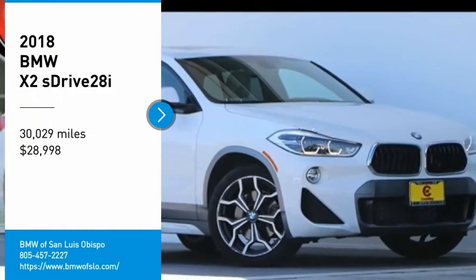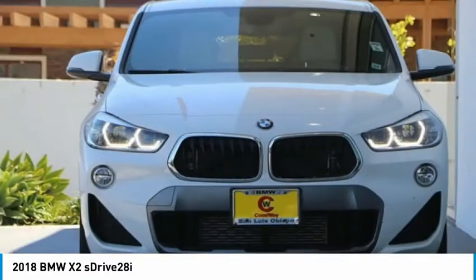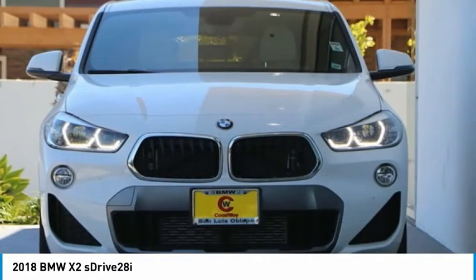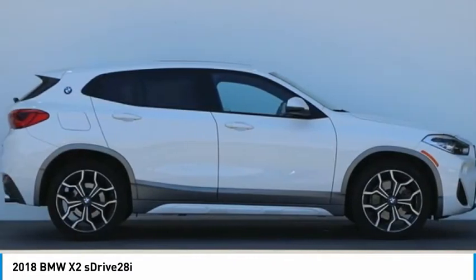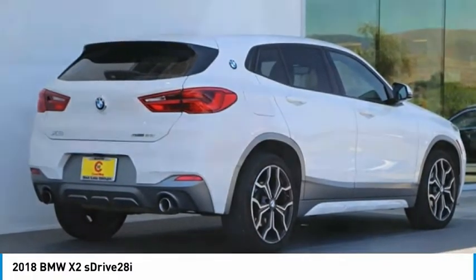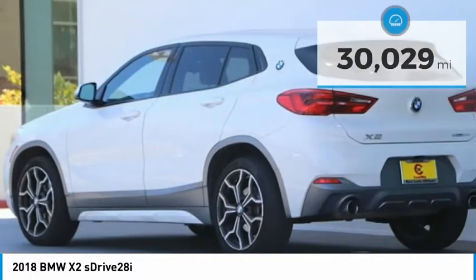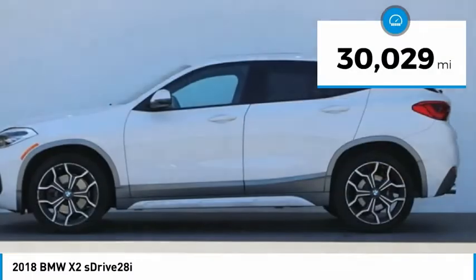Come test drive the 2018 X2. The BMW X2 is an absolute gem in the luxury compact SUV segment. The sporty look and long list of high-end features are sure to get your attention and is priced below $30,000. This vehicle has less than 35,000 miles.